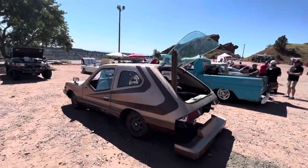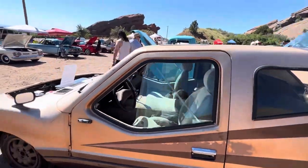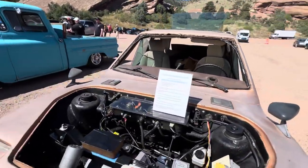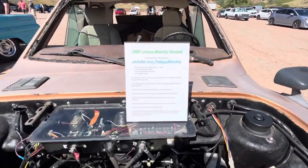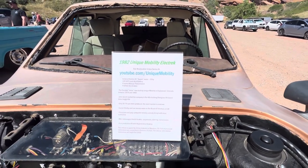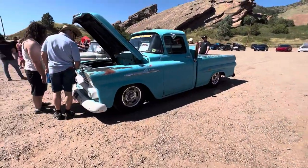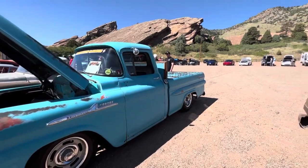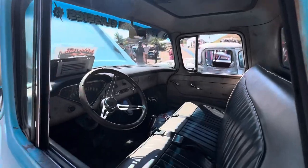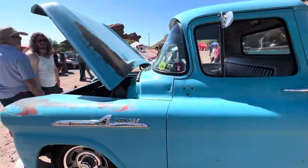Man, what is this? Y'all know what this is? Here it goes, 1982. 30 horsepower, what? 4-speed. Yeah, these are old schools. 59 Chevy. All original, 59. Yeah, there's different cars over here.